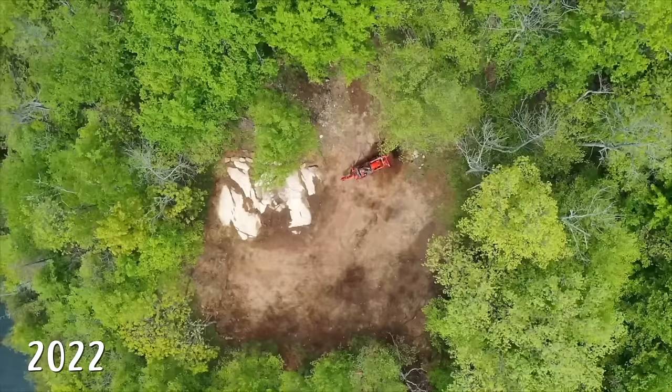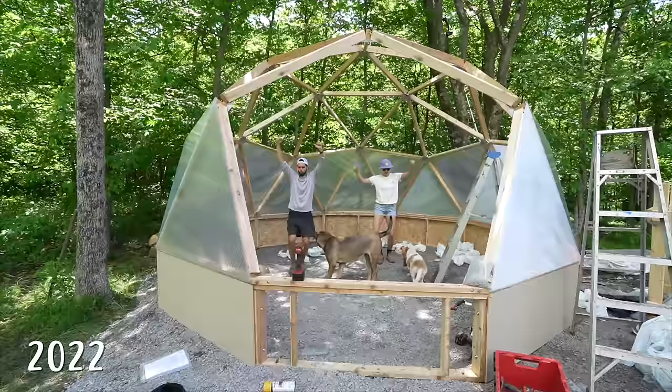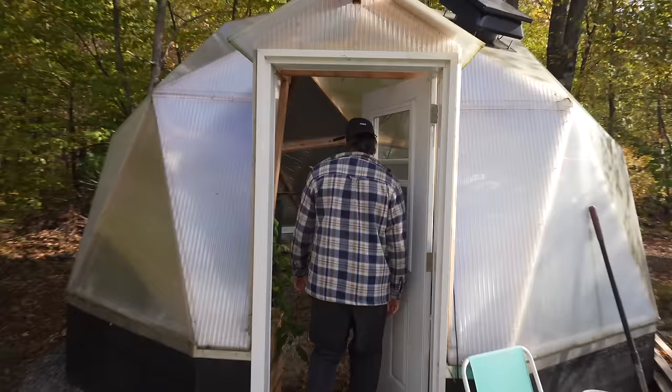So last summer we got this urge to become homesteaders, thinking we'll grow all our own food. Come on, doggy. This summer we realized we're not homesteaders and we're not growing any food. But welcome to our greenhouse anyways.